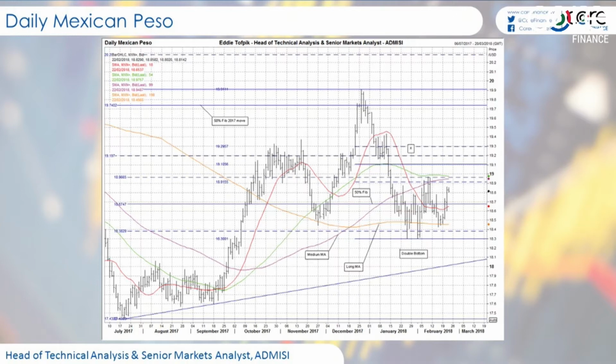That's holding around, where are we? Around the 1800 area at the moment, or just above it. It's caught between two areas of support and resistance. It is traveling between those two at the moment. Understood. Okay, let's move on to Brazil, the real.